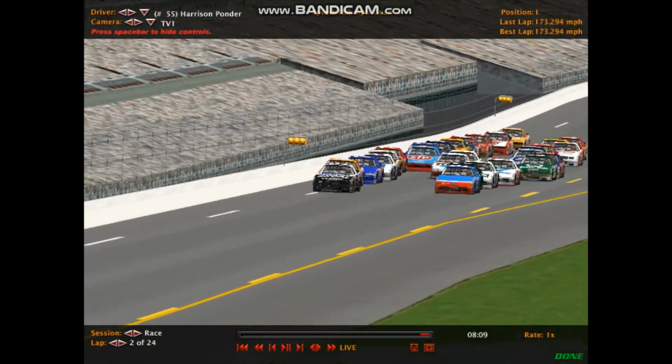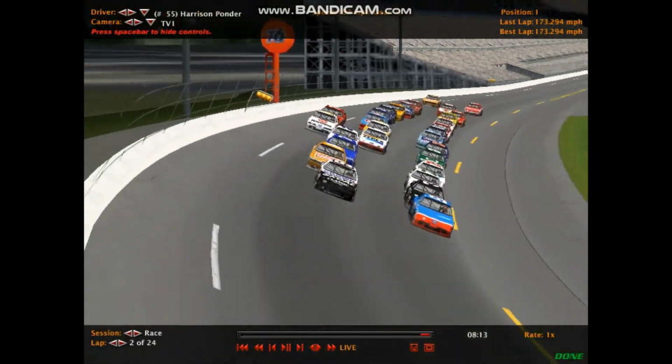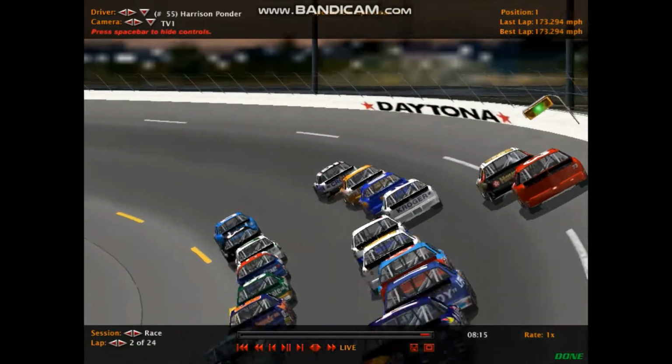You notice right away you have a completely different engine sound on these cars here for the plate trucks at Daytona and Talladega.